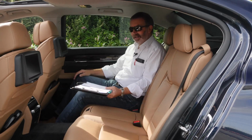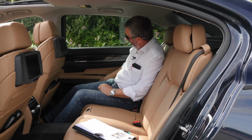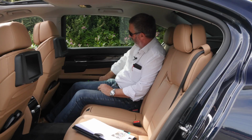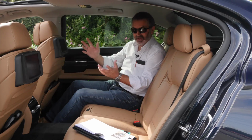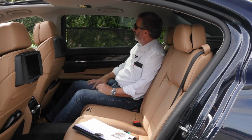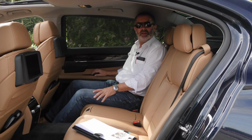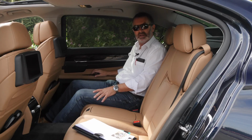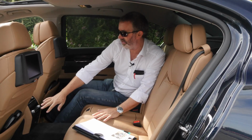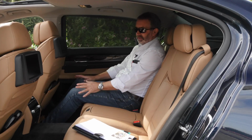Now, the back, there is masses of room, and you need plenty of room because you've also got electric seats here, and these are memory seats you can set. This one's never been used, obviously it's never been set, but you've got blinds. There's a blind on the back window, but you've got two TV screens here. It's heated seats. You've got your own air conditioning switches here. Just say little pads to rest your feet on.